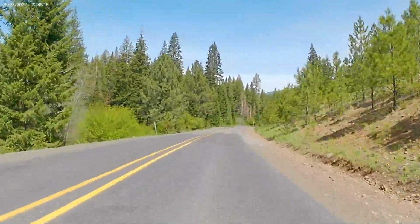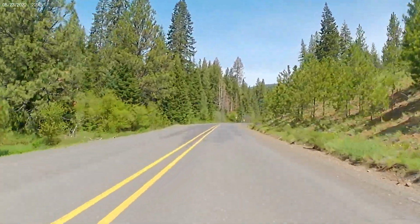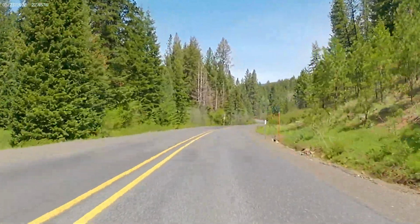Okay, here we are just about to drop down to Catherine Creek. You'll be able to see it on the right as we get down here towards the bottom.